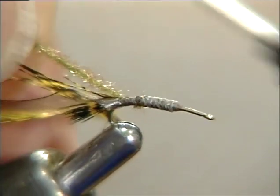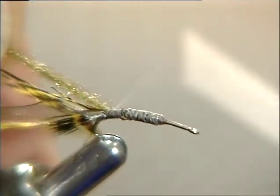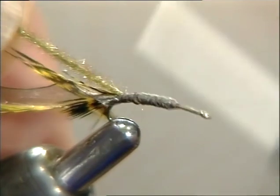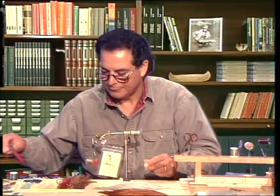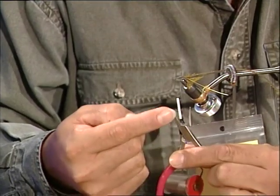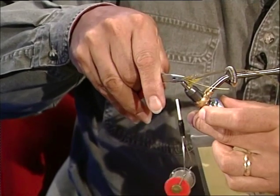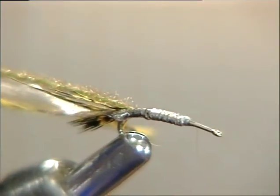And we need to build this. So we use some more of that super strong ultra fine thread. Okay, once that's done, then we need flat pliers. Pliers that have no ridges on either side. And then we'll flatten this. Such as that.